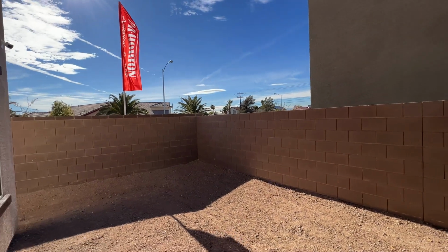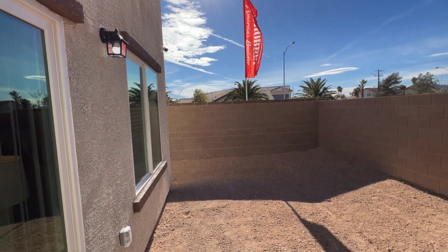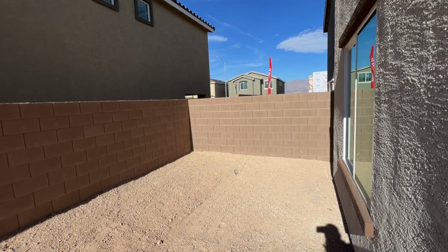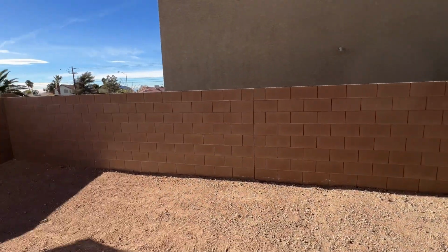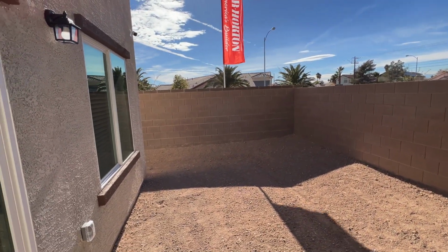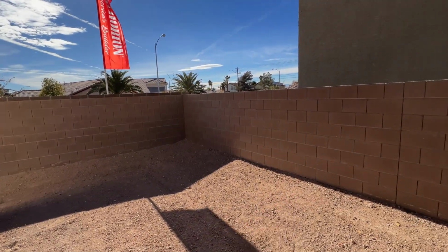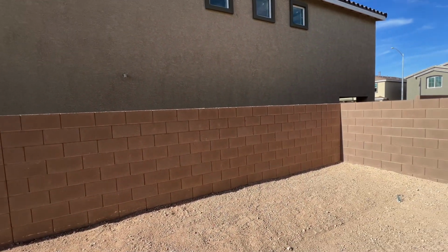Here's your backyard, guys. I know in many of my videos that I've shown in the past, the backyard is completed. So when I say you're not going to get this landscape, you're going to get this clean slate, this is a perfect example of what I mean. So just to give you an idea, average lot here, you'll get about 16 to 20 feet from the end of your house to the back wall. And the lot, as far as the wideness, is going to be about 40 feet.